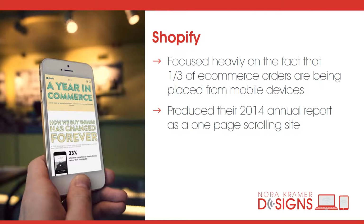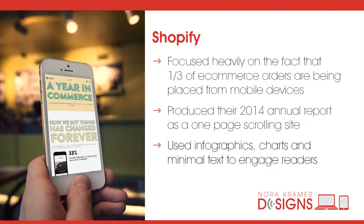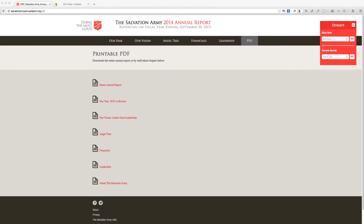So they produced it as a one-page scrolling site. If you're scrolling a website on a mobile phone, studies have shown that visitors prefer to scroll rather than click when viewing from mobile devices. So they really capitalized on that by producing their annual report that way. And instead of using a lot of text, they used a lot of infographics, charts, and minimal text to engage their readers.